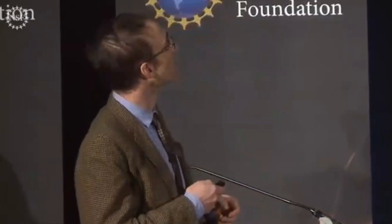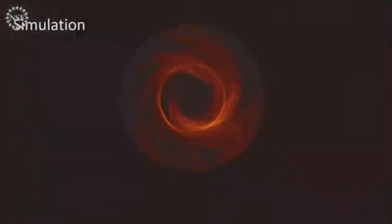And because they are so small, though, we've never seen one. There, though, they can outshine the combined starlight of all the constituent stars in those galaxies. The best idea we have of what they can look like comes from simulations like this. The infalling gas that's superheated lights up a ring of light where photons orbit the black hole. And interior to that is a dark patch where the event horizon itself prevents light from escaping.